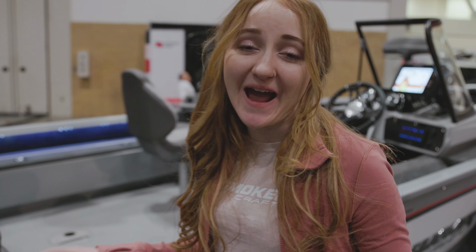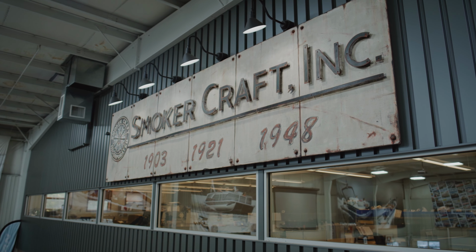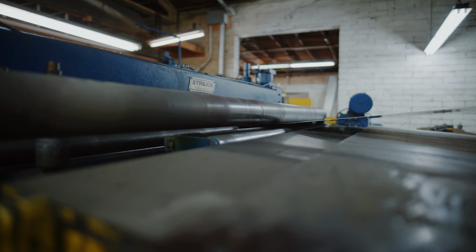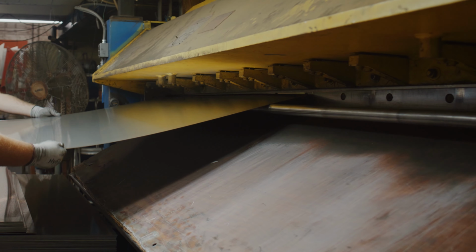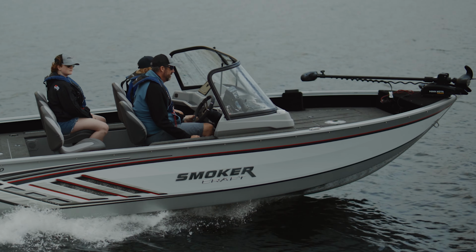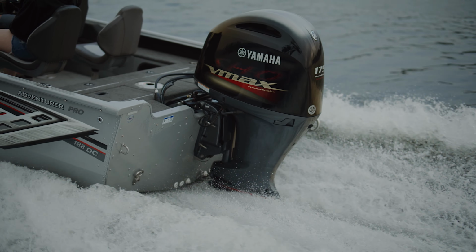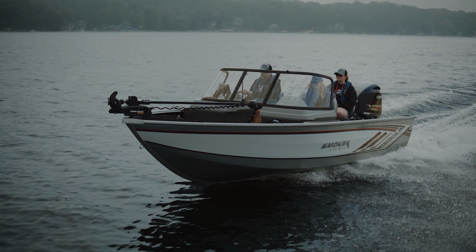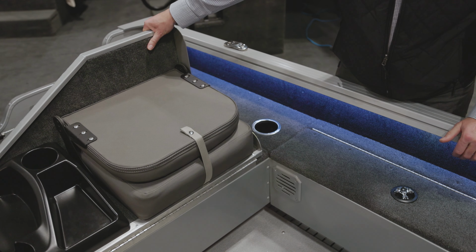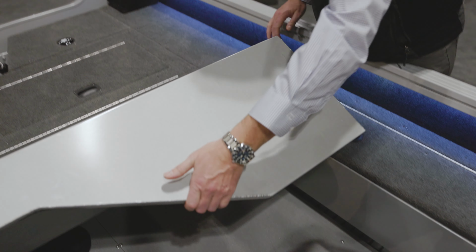Alright, and the final boat we are going to be talking about is a boat that I am actually very familiar with. It is the boat that I got to see be built at the factory during a factory tour with Smokercraft, and I got to take some pictures for the Smokercraft catalog in this boat back in the summer. But they have added some new features since I did the factory tour and the photo shoot, and it is something I am very pumped about, which is this back folding seat and folding deck. Now we're on to the Adventure 188 DC Pro.